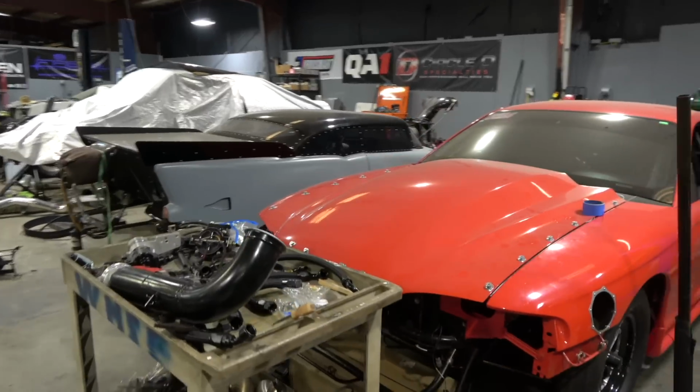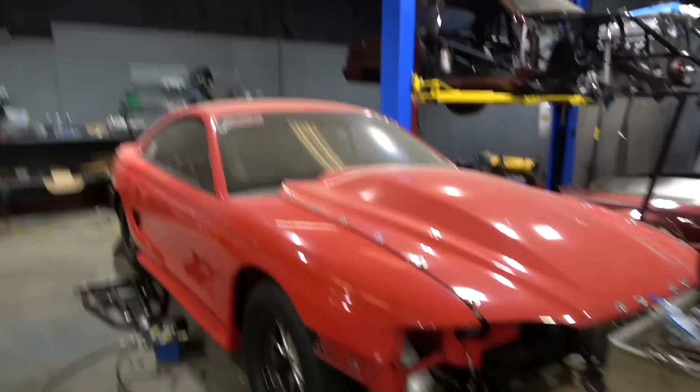So, for those of you guys that are asking, man, we haven't seen a lot of racing action. We're planning on putting a bunch of the cars together and being able to race every single weekend no matter what. If it's raining here, we'll go to where it's not raining. But we got some major comebacks coming soon to the channel. The Red Lobster being the first one.